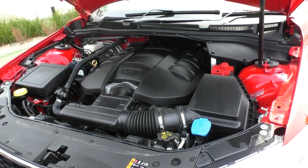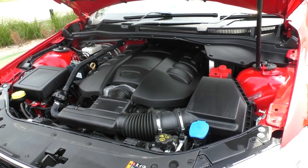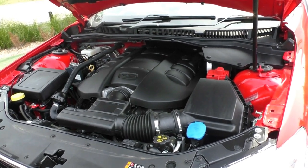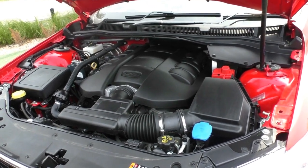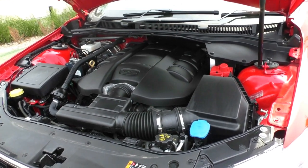So absolutely massive numbers, and you can actually run this vehicle on 91 fuel. Probably recommend running it on a higher grade, but if you did want to go for the cheaper option, 91 is still acceptable. Fuel consumption is about 12.9 liters per 100, and the average fuel distance, depending on your driving style, is about 550 kilometers from a full tank.